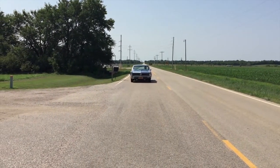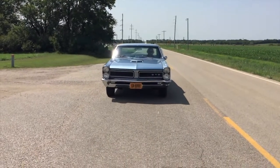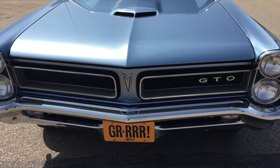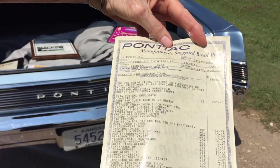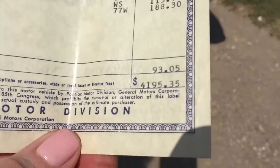This is Joan Kennedy's 52-year-old baby. It's a Pontiac GTO, exactly as it was when Joan and her husband John bought it in 1965. This is the original window sticker. They were like a lot of young people in the 1960s with a flair for style and a need for speed.